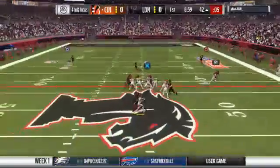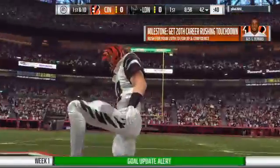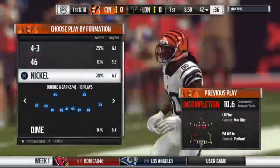They'll try on 4th. Here's Dalton. And they hit him as he throws, as this one's going to go straight down to the turf. Incomplete. Well, trying to be bold on the opening drive of the game, but that effort, it proves futile.